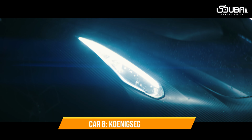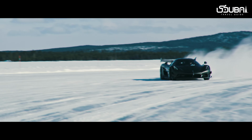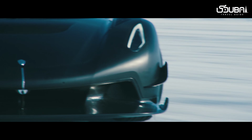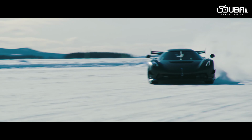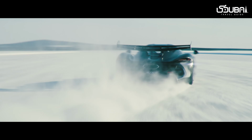Car 8, Koenigsegg Jesko. The Koenigsegg Jesko is a hypercar that pushes boundaries in every aspect. With innovative engineering and mind-boggling power, it's a true powerhouse on the road. Priced around $3 million, it's a testament to Koenigsegg's pursuit of automotive excellence.